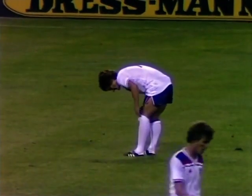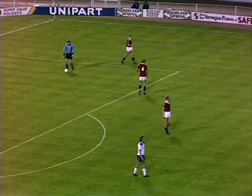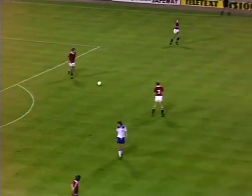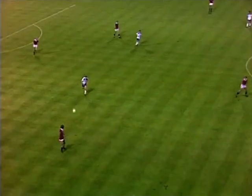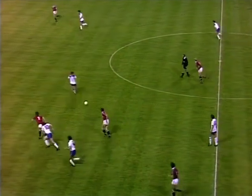3-0 ahead, and Norway, having made a substitution now, the number 11 Erlendsson, who was strapped up, has gone off. And it's the midfielder Rune Ottesen who's come on, the number 15, in his place. It's a bit of a surprise in Norway. In fact, when Ottesen was dropped, he played a big part in the 6-1 victory over Finland.